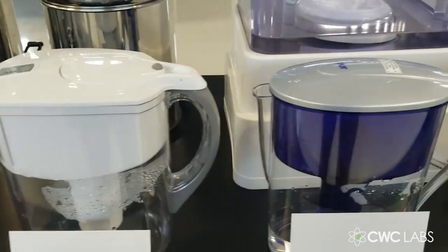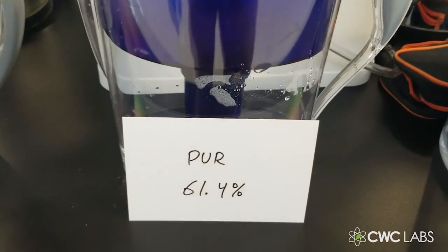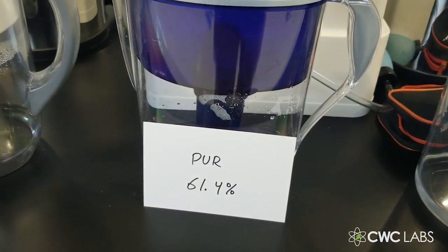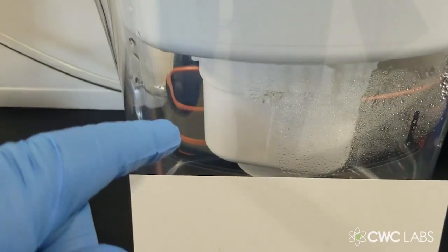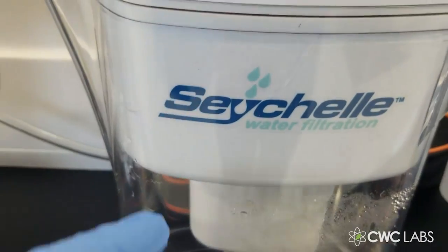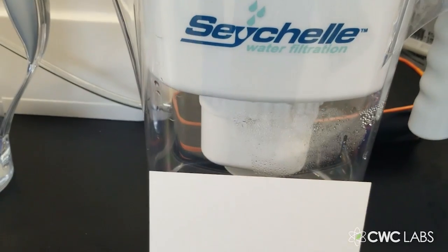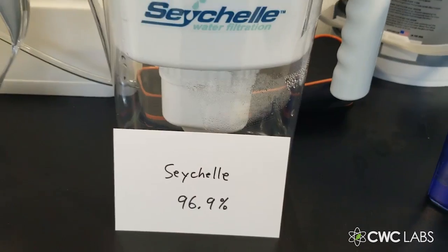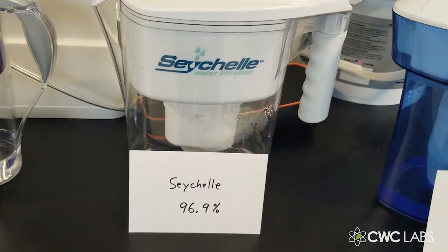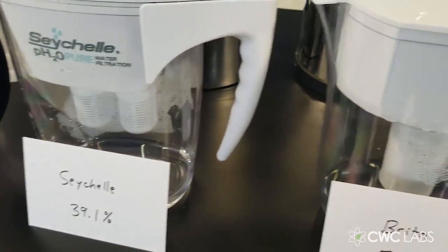Continuing with the water pitchers, the Pure water pitcher removed 61.4%. Definitely starting to get good. Then we have another Seychelles water filter, this time with a much larger filter element in it and a different brand name, a different model name. I don't know what they call this one, but it has a very large filter media, and this one removed 96.9%, which I think is very impressive. And it's very interesting that a different Seychelles water filter removed 39.1%. So the filter media really matters.